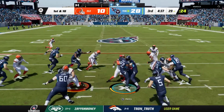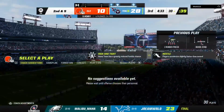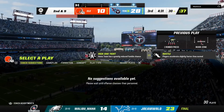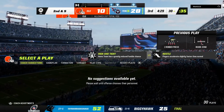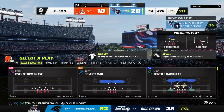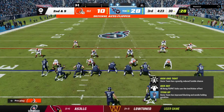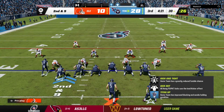A shotgun handoff to Henry. And he'll scratch out a yard up to the 30, and that's all. Yeah, things were pretty stacked up there in the middle of the line. A lot of bodies, not much space. I think ultimately he was fortunate to get anything out of that run. Here's 2nd and 9, just a yard on that last run.